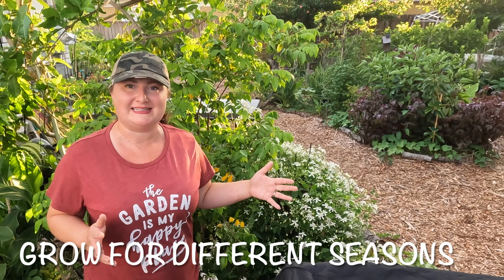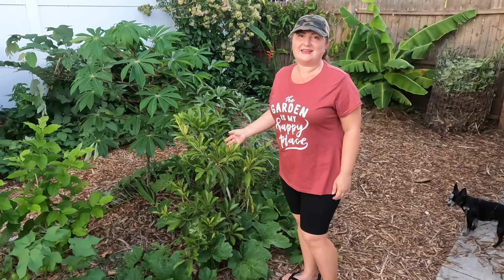When choosing fruit trees, you want to make sure that you grow different seasons. You don't want to grow just mangoes because then you'd only have fruit during the summer. This is star fruit. Once star fruit gets established, it can give you fruit from June all the way until February. This is Maycock sapodilla.